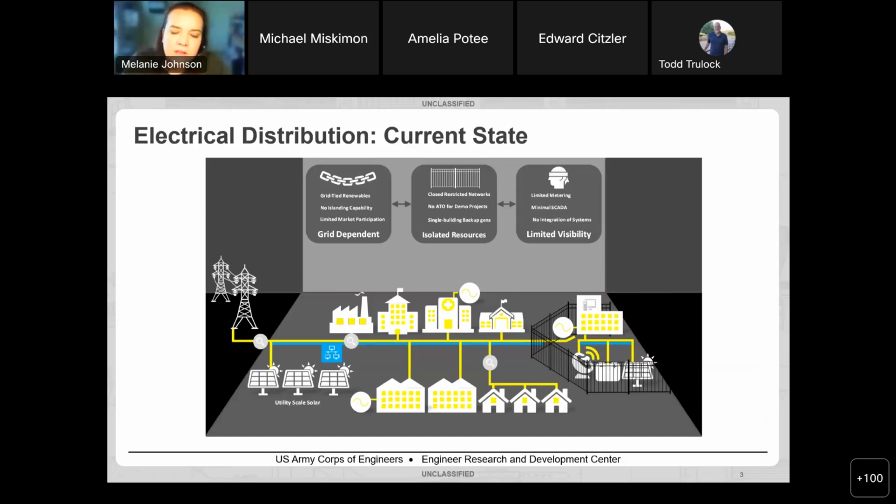And this is where you really see the genesis of the idea of having microgrids for our installations, where they can use all of those resources that we've put out there, island from the grid, and serve critical loads. So just to give you a sense of where we've gotten to, this is sort of where we ended up after the first generation of energy security projects.